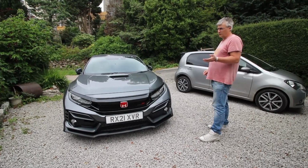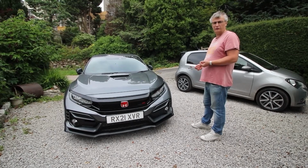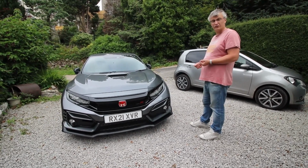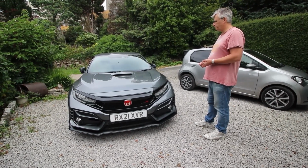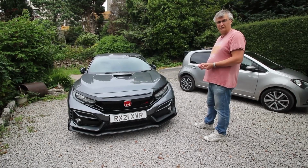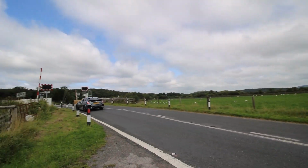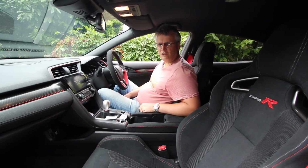the FK8 has been going for, I think, about four years. As we know, the Type R has been one of those cars that has just made Honda stand out. It really has. Now, the other thing about this car going off production is the fact that the UK Honda manufacturing plant in Swindon is closing too.